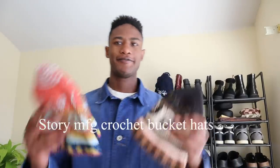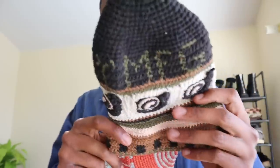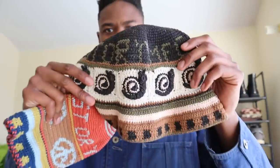For headwear, I think that one of the most fun hats that I've ever picked up are these bucket hats from, you guessed it, Story MFG. These are the only bucket hats that I've actually been excited to wear. Bucket hats are not something that everyone can pull off, but these ones are just quirky, fun, and exciting enough for your boys to love them.